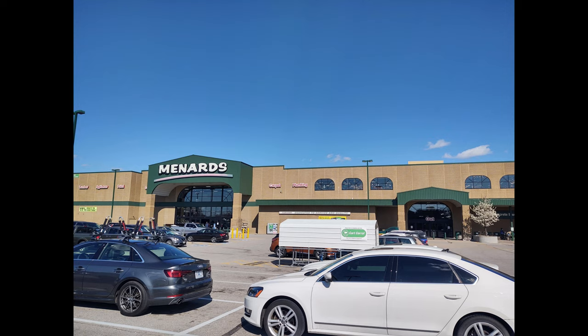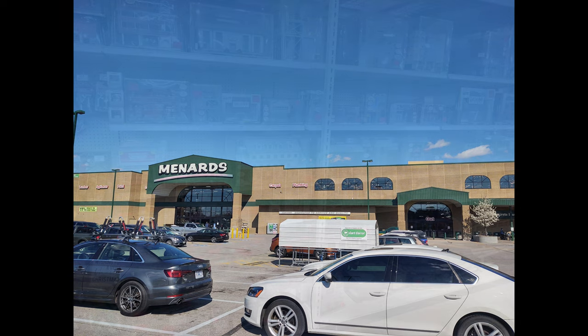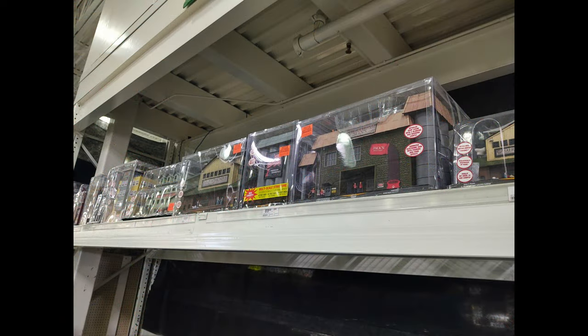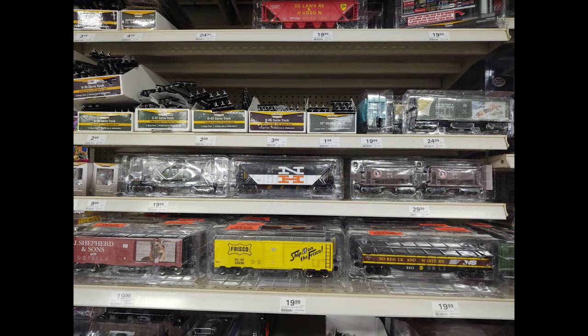So currently you're seeing my pictures that I took at the Menards stores that I went to. I went to 5 different Menards stores while I was out in the Midwest. That might sound crazy, but it was just such a cool experience walking into this massive warehouse full of everything you can think of, and then there being trains in this random corner of the store. And each store had a little bit different amount and different kinds of things in their train section. Most of them had freight cars, and all of them had buildings.